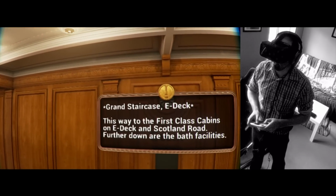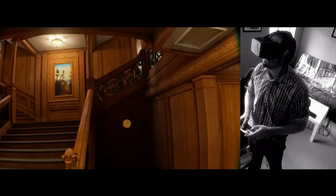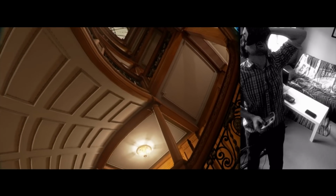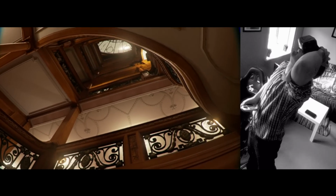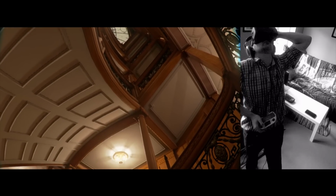Going down to E deck here. Grand Staircase E deck. The way to the first class cabins. Let's have a look up here. Let's go to another. So check out that. You can see all the way up the staircase. Whoa, there go the headphones. You see all the way up the staircase. That's really, really bizarre. That feels really real.